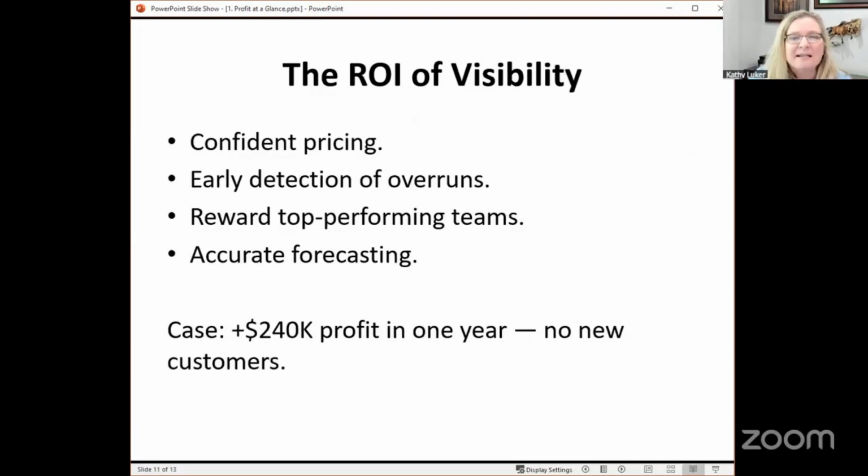When job costing is dialed in, everything changes. You price with confidence, you catch overruns early, you can reward your best teams, and you forecast accurately. One client added $240,000 a year in profit without adding a single customer, just by reviewing his margins weekly and making improvements accordingly. That's the power of visibility.